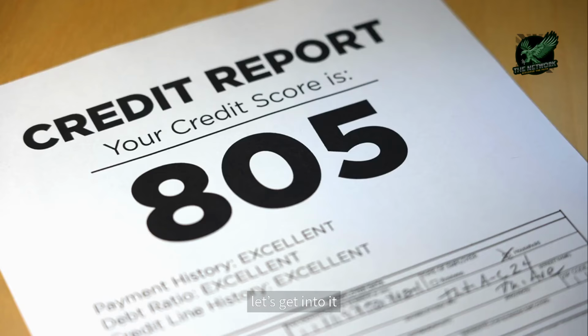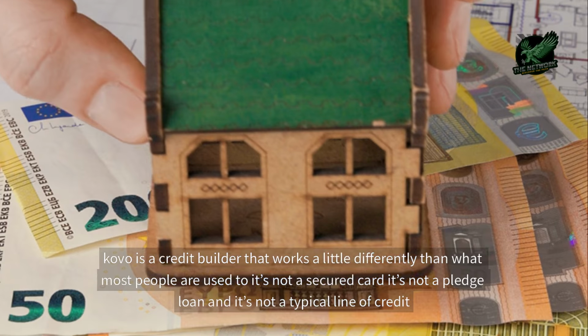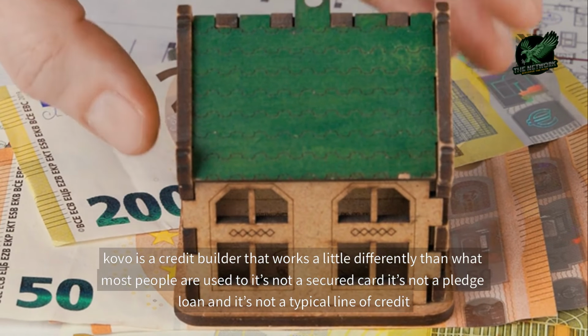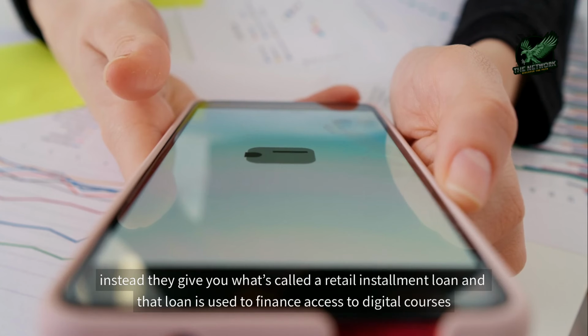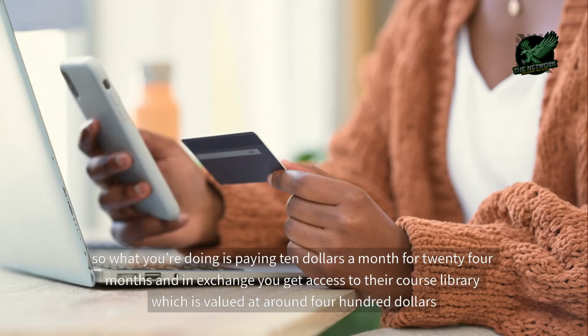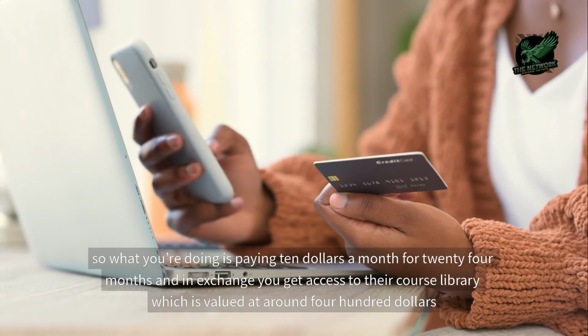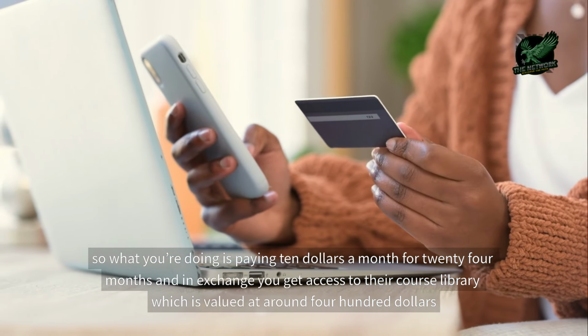Let's get into it. Kovo is a credit builder that works a little differently than what most people are used to. It's not a secured card, it's not a pledge loan, and it's not a typical line of credit. Instead, they give you what's called a retail installment loan, and that loan is used to finance access to digital courses. So what you're doing is paying $10 a month for 24 months, and in exchange, you get access to their course library, which is valued at around $400.